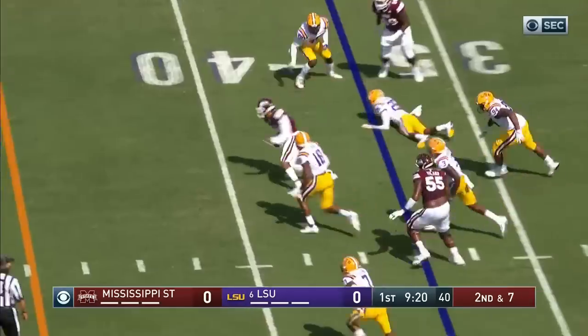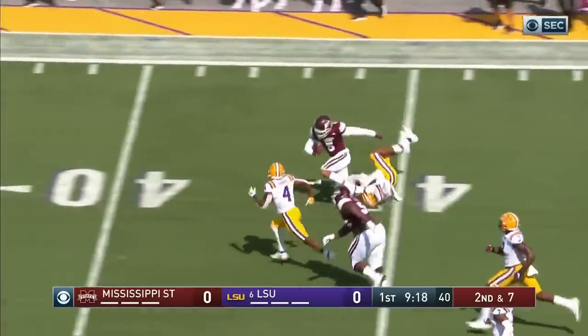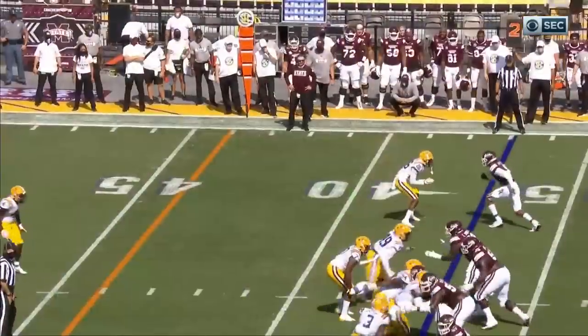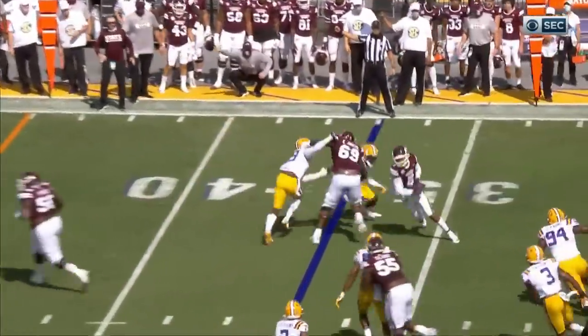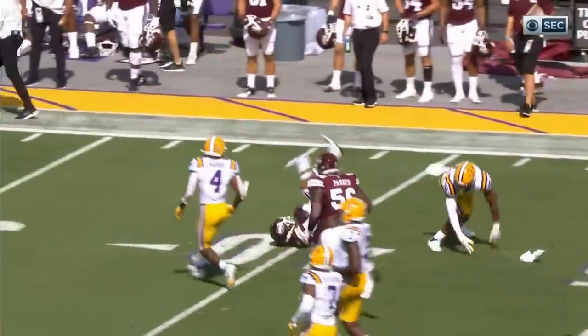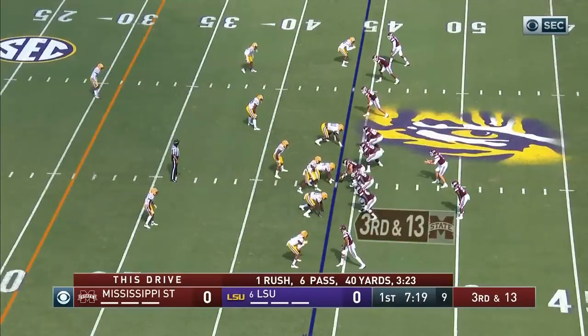Costello trying to slip screen. Got a good block out there in the flat. And Osirus Mitchell with a big gain into LSU territory. He took 2 guys here coming out. One covering him and one he blocks at the same time. When you play man coverage. And now he's got a 3rd and long. Hasn't had one of these today.